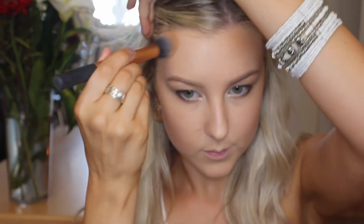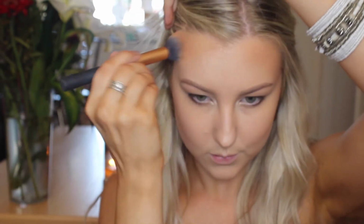So you can sort of see the difference it makes on each side. But I will blend it out, don't worry. And then I just put a tiny little bit under my chin just for a little bit of definition.